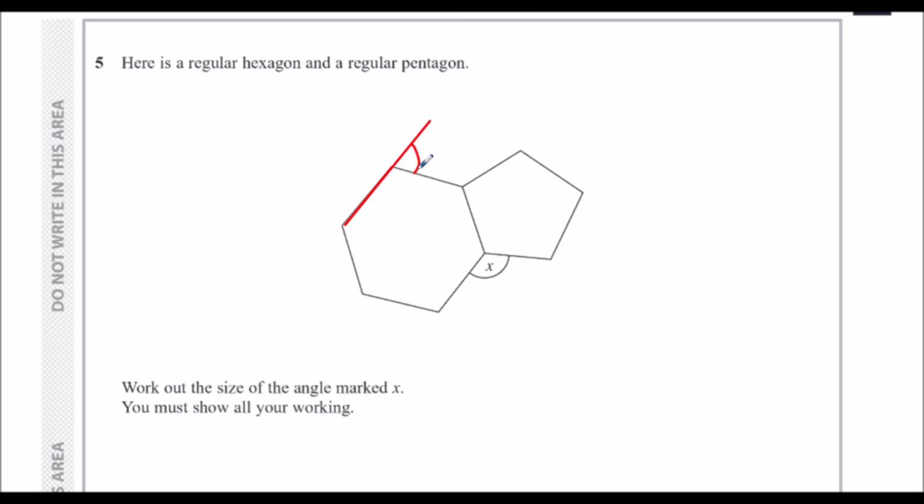So this is an exterior angle of the hexagon. And every exterior angle around a shape has to add up to 360 degrees. So a hexagon's got 6 exterior angles. So we can work out the size of each one by doing 360 divided by 6. 36 over 6 is 6, so 360 over 6 is 60. So this angle is 60 degrees. And then if we wanted, we could work out the interior angle. 180 take away 60 is 120 degrees.